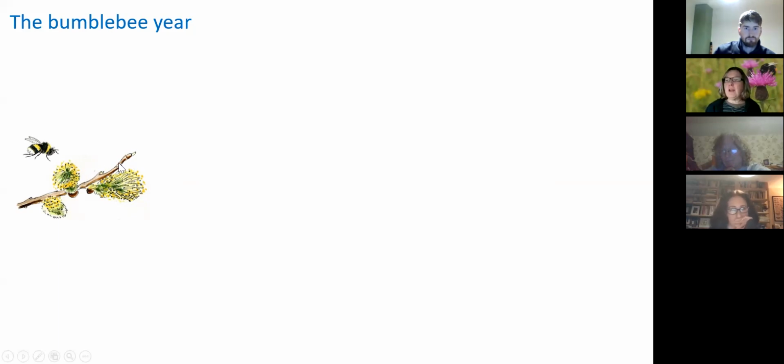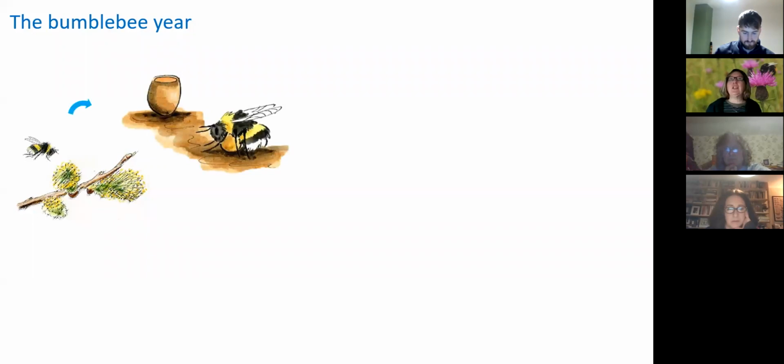So spring forage for emerging queen bumbles is critical. And here we've got illustrated willow catkins, which are brilliant. If you've got a corner or a hedgerow with willow in, which has got catkins, brilliant for bumblebees. She feeds up and she selects a nest site. So that's what some of them are just beginning to do now.